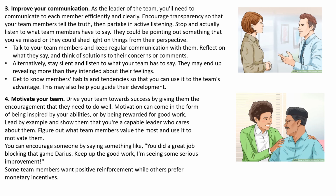3. Improve your communication. As the leader of your team, you'll need to communicate to each member effectively and clearly. Encourage transparency so that your team members tell the truth, then partake in active listening. Stop and actually listen to what your team members have to say. They could be pointing out something that you've missed, or they could shed light on things from their perspective.